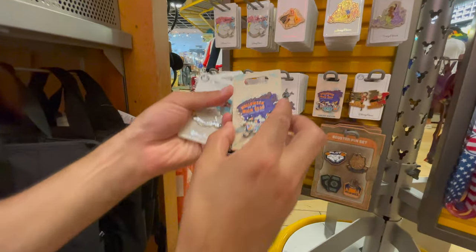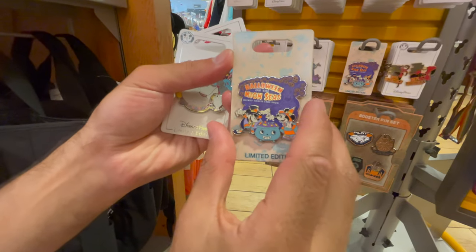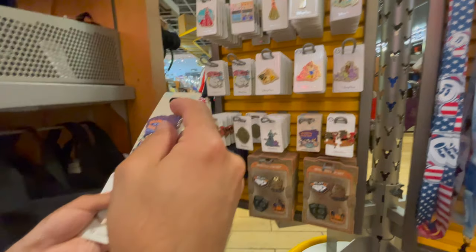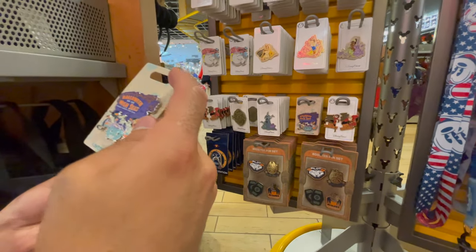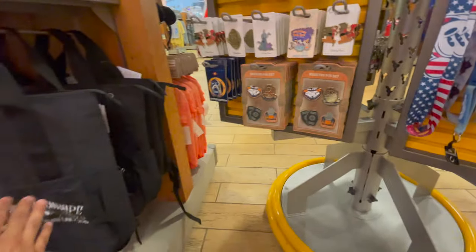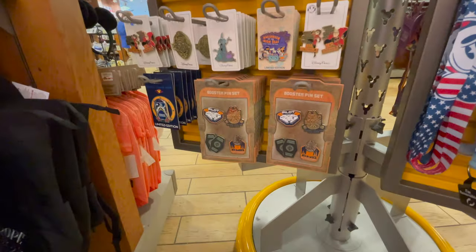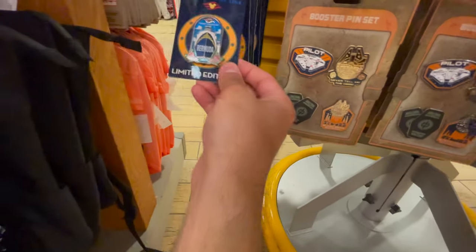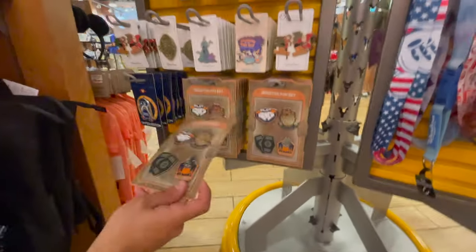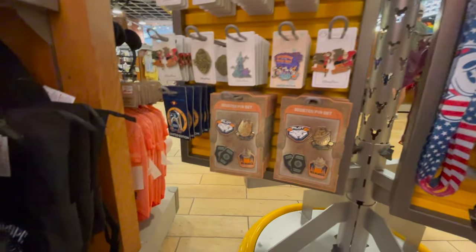So this is Halloween on the High Seas. Okay, I actually think it's really cute. I didn't go on it, but we always talk about this. You can't unless you actually do the thing. Okay, I'll think about it. That means we have to do Halloween on the High Seas. Yeah, that's true. Okay, so this is Disney Cruise Line Bermuda, and then this Booster Pin set is $14.99. All right, so we've covered the pins.